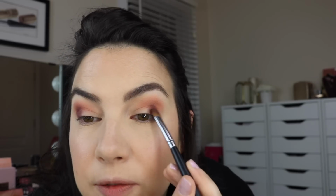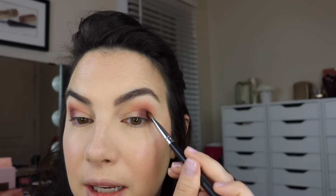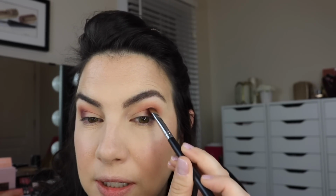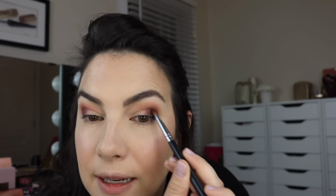So what I'm doing here is with a flat brush, patting it on the outside of my lid. You've seen me use this technique probably a million times, but it kind of helps to see an unfamiliar product with a familiar application. So you can sort of see how well it's translating, how well it's laying down, blending, etc. Alrighty, I've got that there.